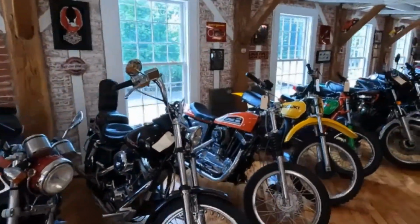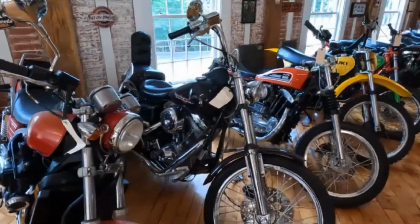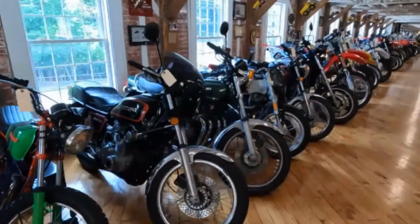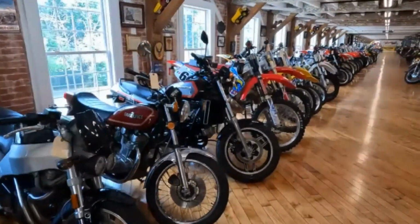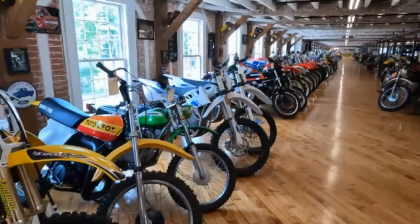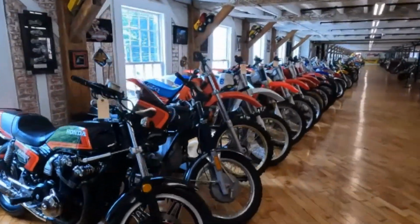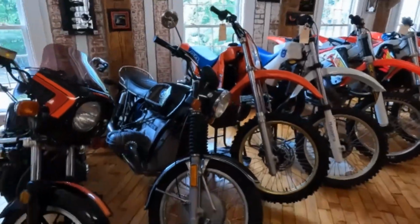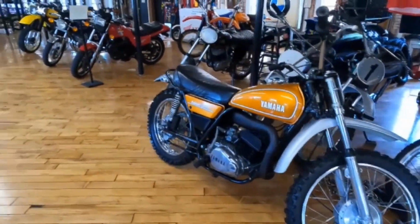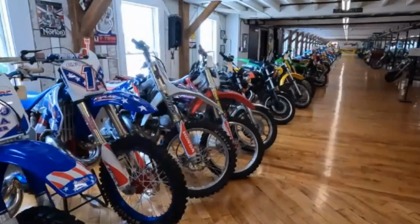Wow, look at that old Sportster. That's pretty cool. Another, looks like an old Softail. I like that. As you can see, there's bikes and bikes on bikes on bikes, and everything from road to dirt to you name it. Nice old BMW. This old Yamaha. These things are beautiful. A lot of dirt bikes up here.